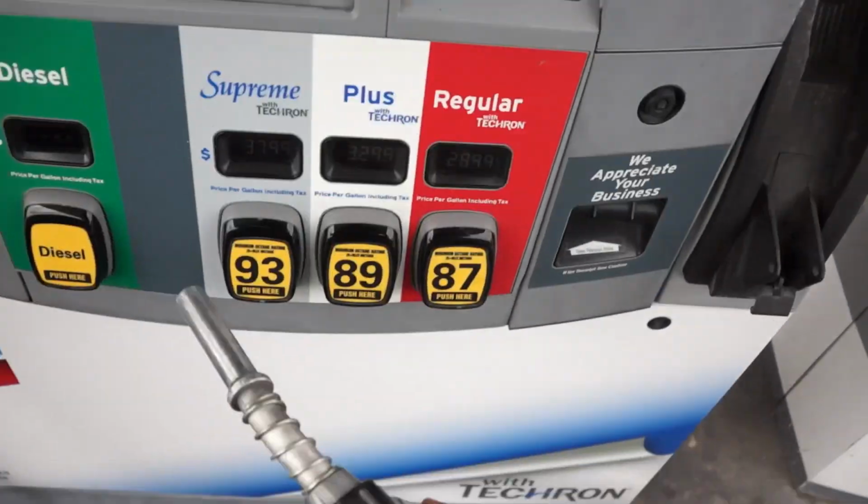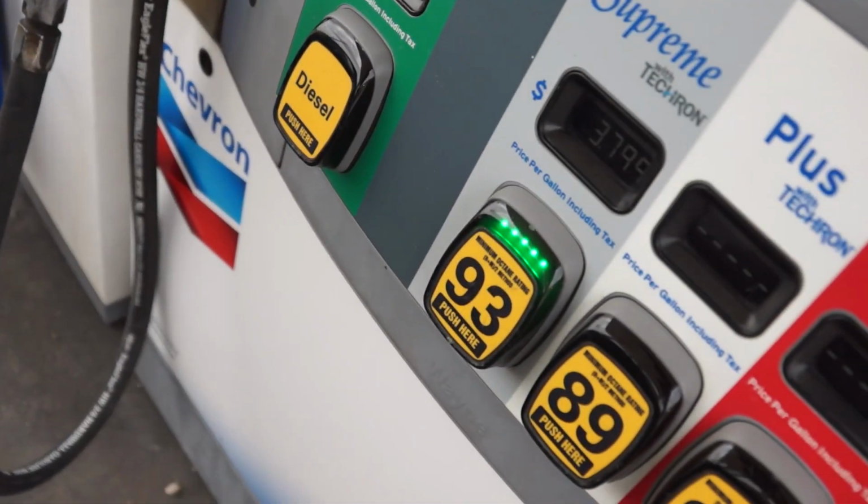No air conditioning, but it should be okay. It's gonna be hot. With the tune we have on the car, we can only run 93, which is, I mean, good for power. It's not so good for the wallet because it's $3.80. So we're gonna fill it up, do a fuel economy run, see what we're getting.